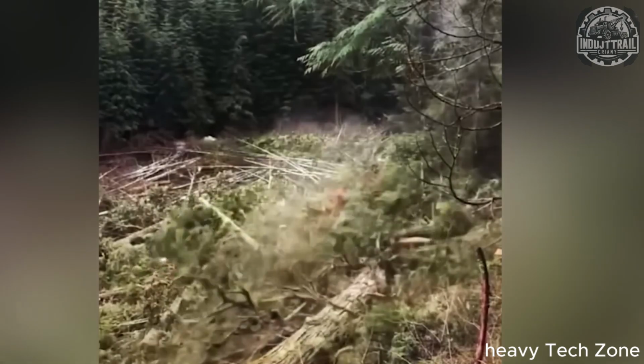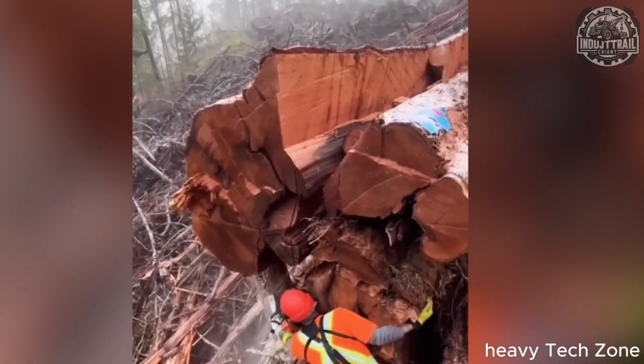Whoa, hold on. Cutting down trees? No, this is way more intense than it looks.